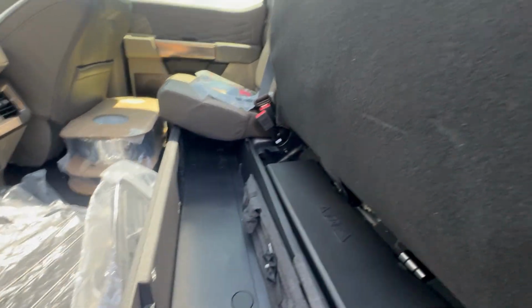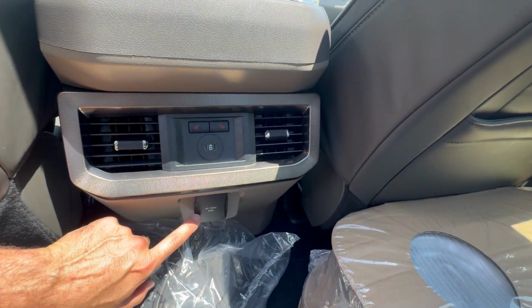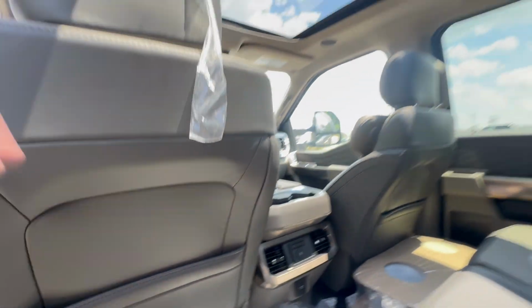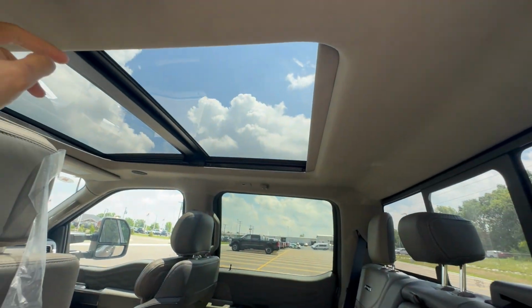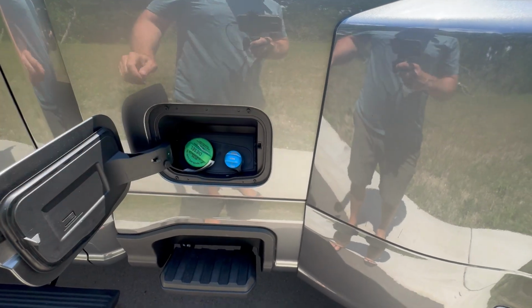Here's your Pro inverter. You've got your all-weather floor mats, heated second row HVAC controls. You've got a 120 volt, 20 amp connection in the rear. Looks nice. And then you carry that same theme of the Alcantara through the second row, LED lights above. Capless fuel cap, also where you put your DEF.